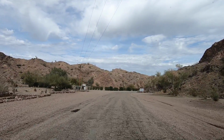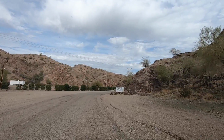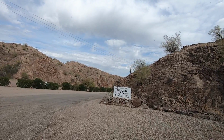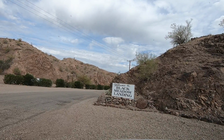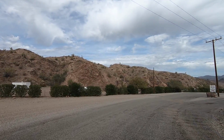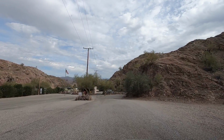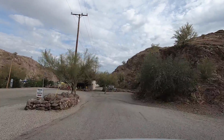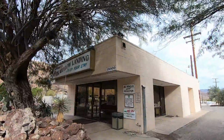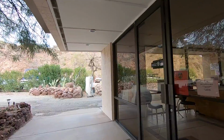Okay, here we are, Black Meadow Landing. Let me pull off here a little bit. Get a little shot of the sign here. Black Meadow Landing. Once again, we're in California. This is not the Arizona side. Alright, I'm gonna have to park up here, go and get a pass, and then I'll be right back. All vehicles must register. Alright, let's go on in, see what we got.